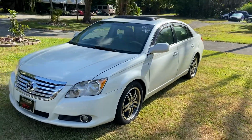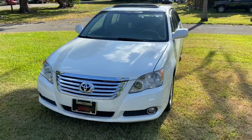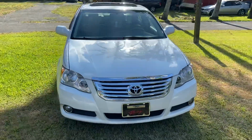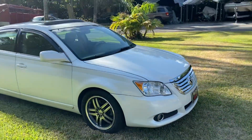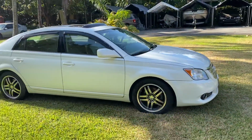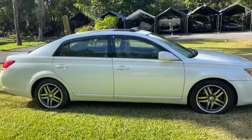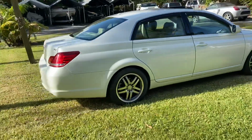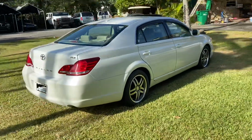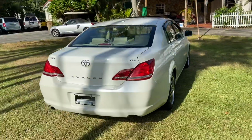Stock number 5930, 2009, beautiful Toyota Avalon. Beautiful pearl white paint job. Nice aftermarket rims. Very luxurious. Ice cold AC.